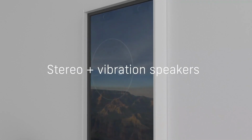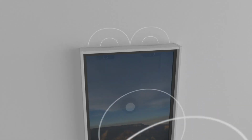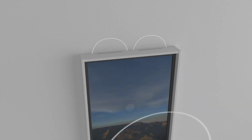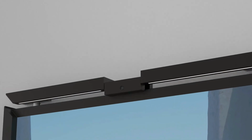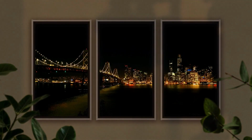This device boasts a vibration speaker in addition to stereo speakers, which transforms the screen into an immersive sound experience. It also allows you to personalize your display to match your current mood, providing the ultimate escape whenever you need it.